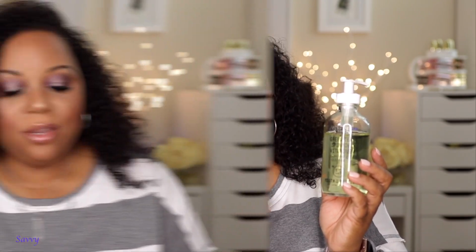You pump it out, add water, it turns into a little bit of a foam. You get squeaky clean skin. So I really like this, and I have already used this much, and I think I just opened it in the month of November. It does come in a glass bottle, so it's not travel friendly, but it is a really good cleanser.